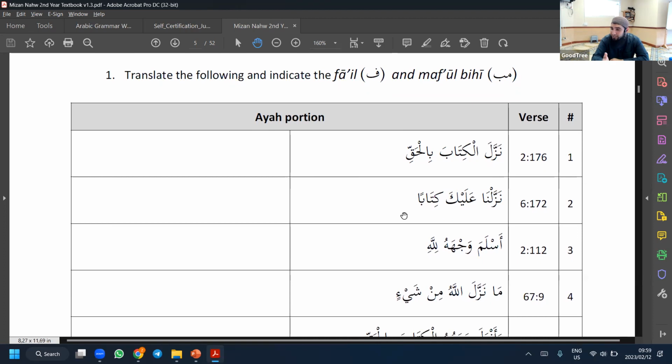Is there any word in the raf'? There's no word in the raf'. Firstly, there's nothing at the end of nazar. Then there's nothing to the left. So where must it be? Inside. Inside nazar is what? He. So that's the fa'il. What's the maf'ul bihi? He revealed. What did he reveal? Al-Kitabah.